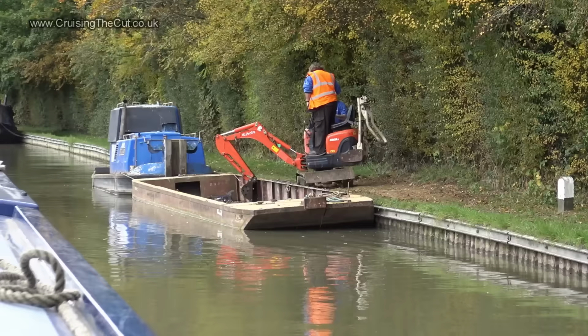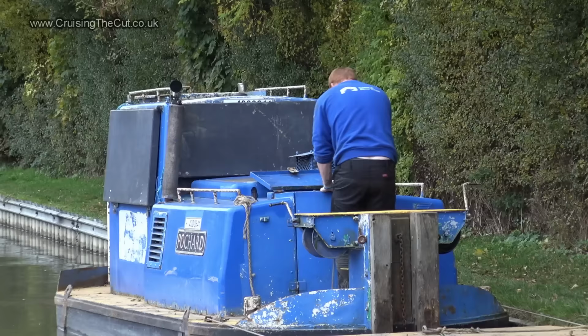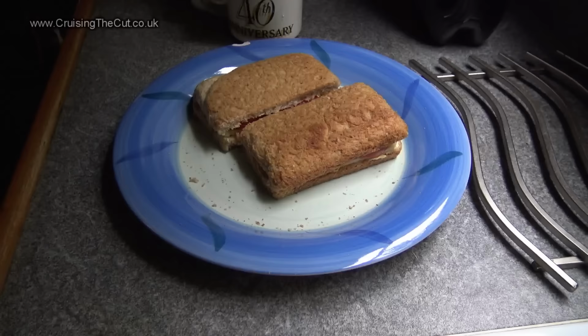No playtime for these workers from the Canal and River Trust, getting ready to dredge the silt and muck from the canal. Or maybe they were just playing on the mini digger, who knows, I know I would. These are the people my annual licence pays for. Work harder, you blackguards! Meanwhile, for me and Peter, a spot of lunch. The finest meal of kings. A cheese and tomato sandwich.